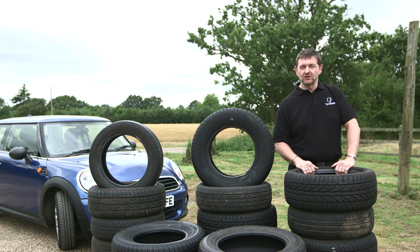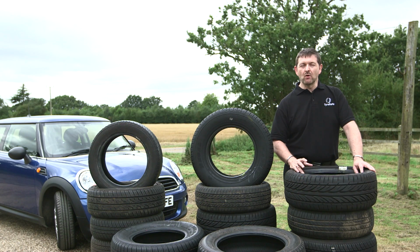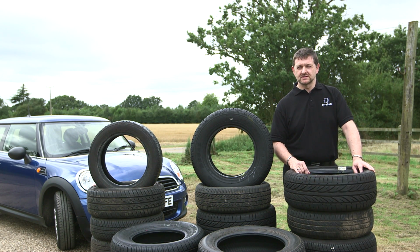You may be considering used or part-worn tyres for your next tyre purchase, but I'm going to show you reasons why we would urge you to think twice about doing that. We bought 50 part-worn tyres, which we then had examined by an independent tyre consultant, and I think the results of that just might shock you.